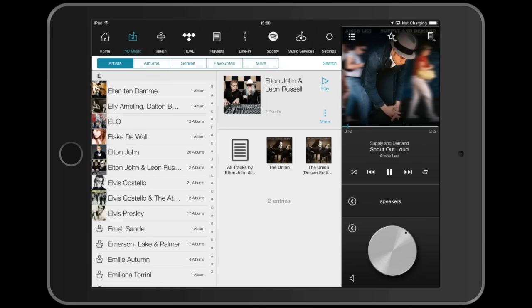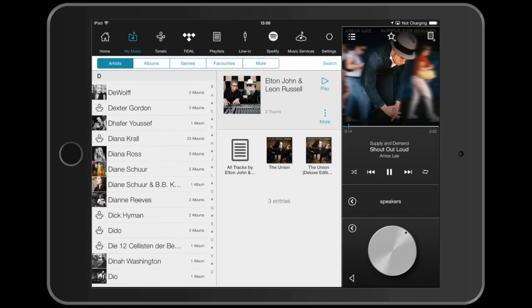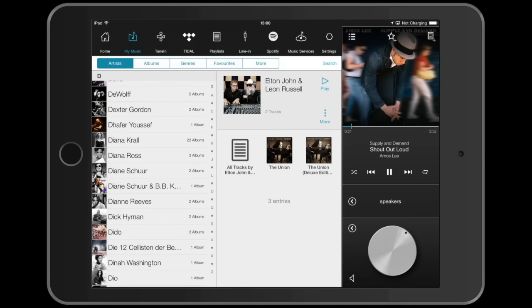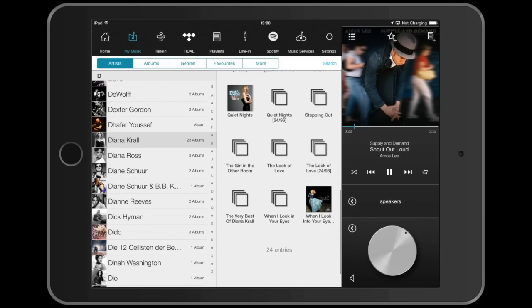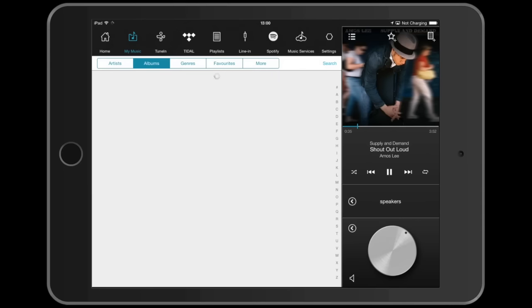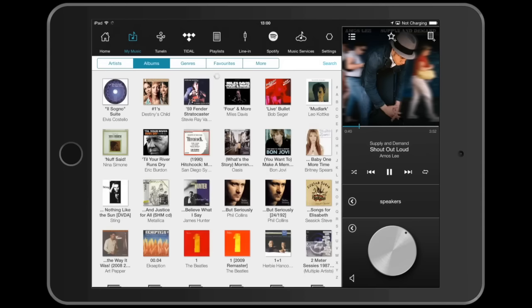Selecting my music in the top bar brings up a list of your music, in this case sorted by artist. When selecting an artist, you see the albums of the artist, in this case Diana Krall. Pressing the play button next to her name starts playing all her albums, but you can also select one album or one track. Along the top of this window you can choose for sorting on album, genres, favorites, composers, recently added, by folder and on track.